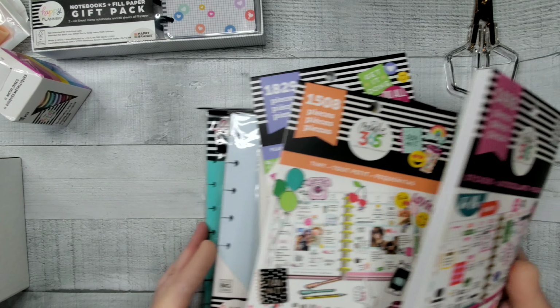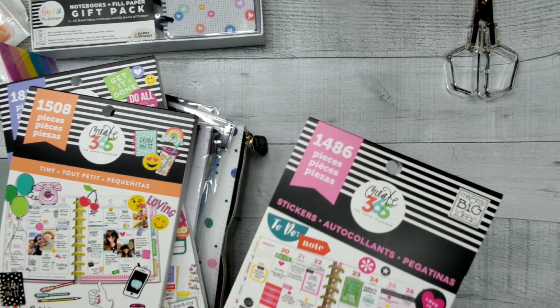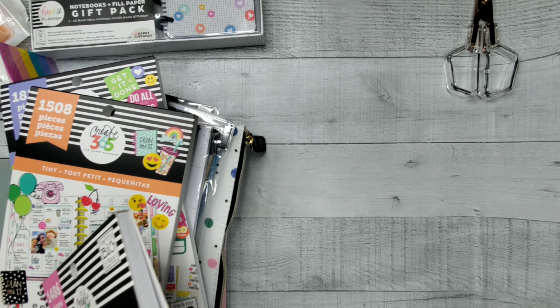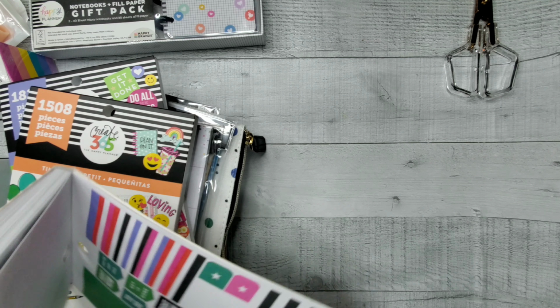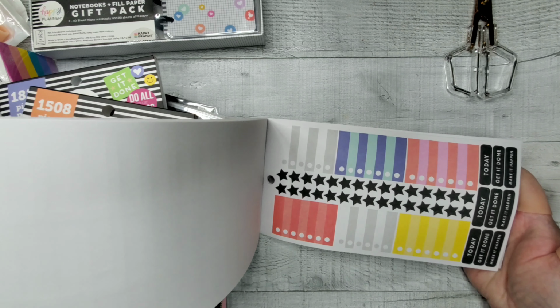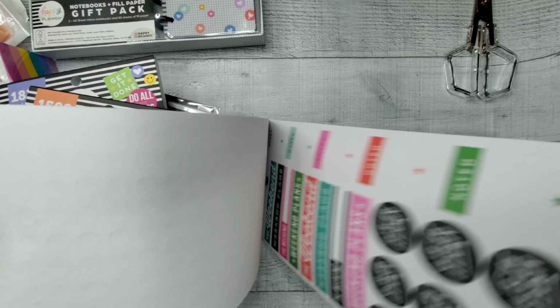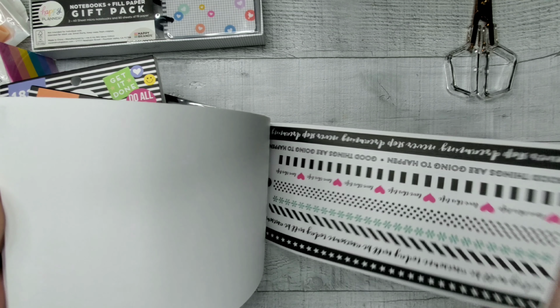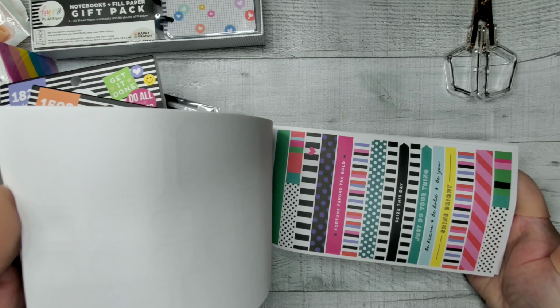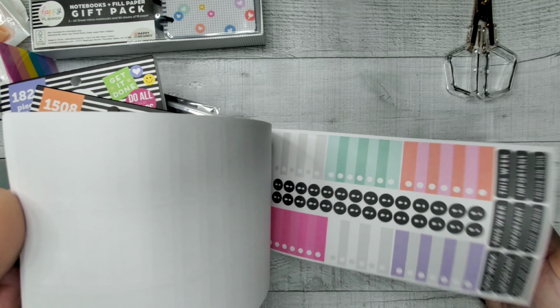And then we've got this one. If I move these over, I can get them to not hit the camera. What do you think? And this one is like just called Stickers, which makes me think it was like one of the first books. So it's very classic, old school, happy planner colors. In fact, I think I have this book. I might have two of this book because I recognize all of this.